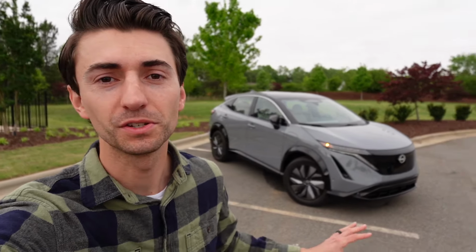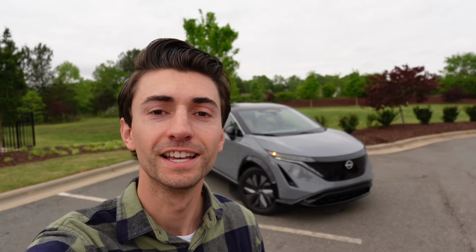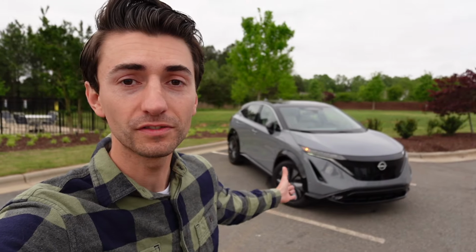Today we're going to take a look at the 2024 Nissan Ariya. This one is the Empower Plus front wheel drive, finished off in the Boulder Gray. MSRP is about $50,400. So let's get right into Nissan's crossover electric vehicle, see what this thing is all about.